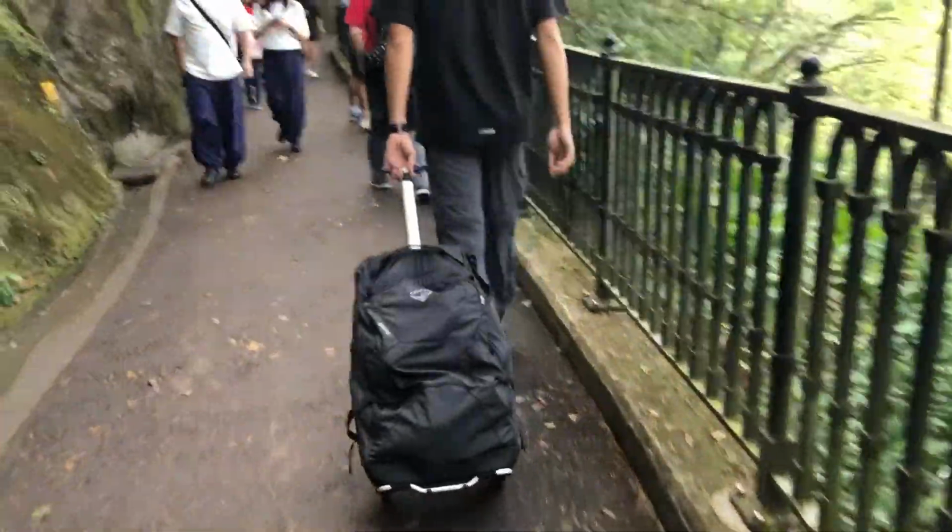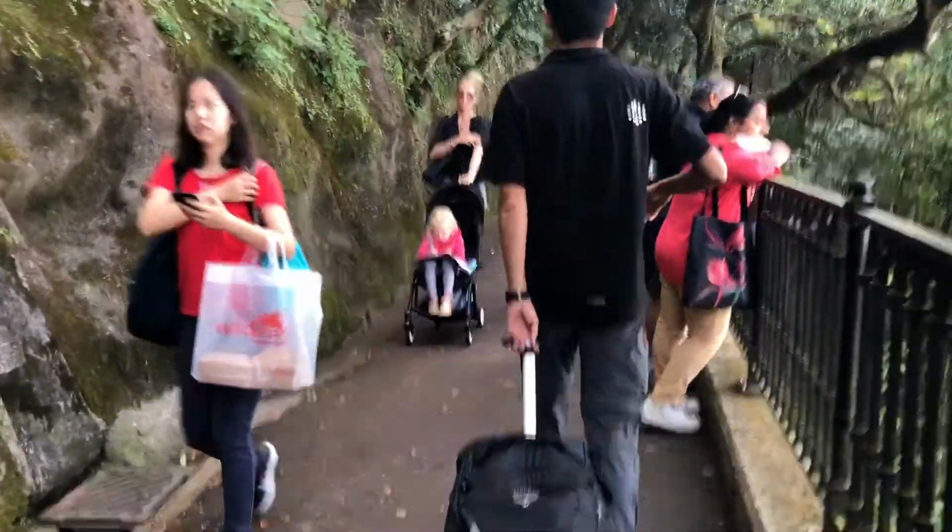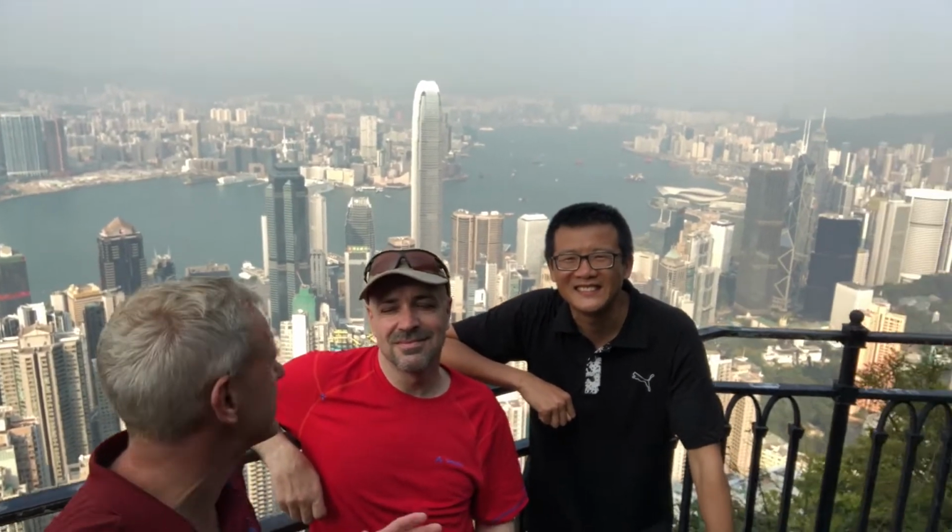As the clock struck 2, it was time for a quick break before the short bus ride to the final shoot location. Okay, we're at the last location up the peak looking over Victoria Harbour. It's not the clearest of days, but we're going to be here through sunset and into early light.